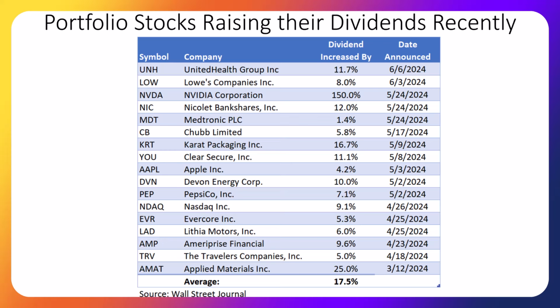Ideally, we want our companies to raise their dividends higher than 3%, which is the historical average of inflation. And on this slide, it's showing that the last 17 dividend increases for the portfolio have an average increase of 17.5%.